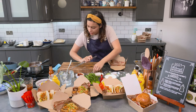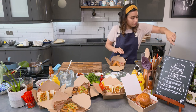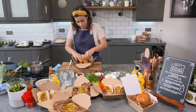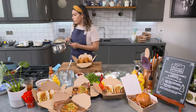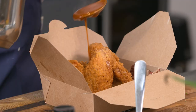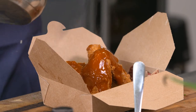I had some long... Oh, they're hiding under here. So we've got... Can you see the crust on that? Can you hear the crust on that? Yes. So I'm going to put that directly into there. So I've got my wings and the sauce is beautiful and thick now. And all I'm going to do is put that over there, put the sauce and drizzle that. It could be a bit messy. It's fried chicken, you know?